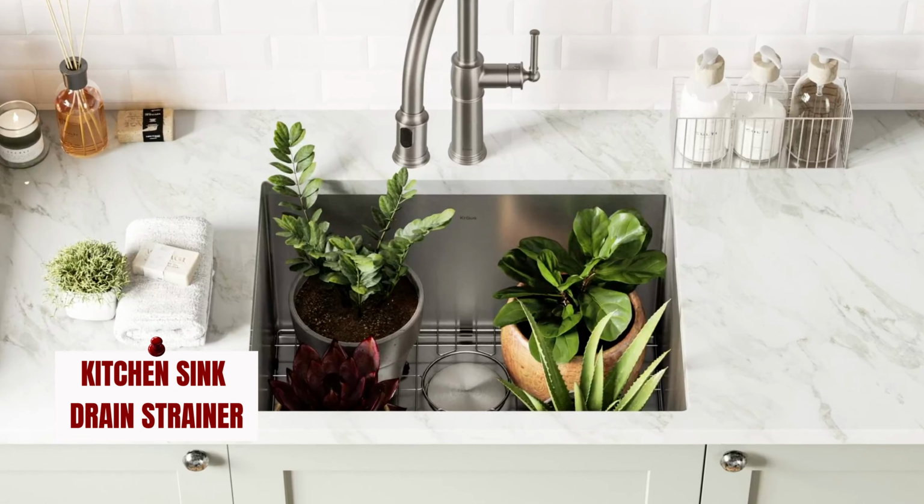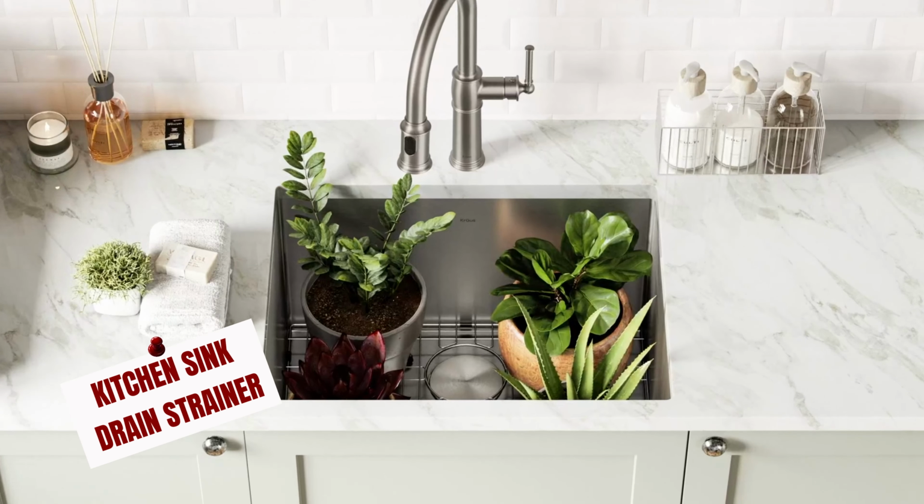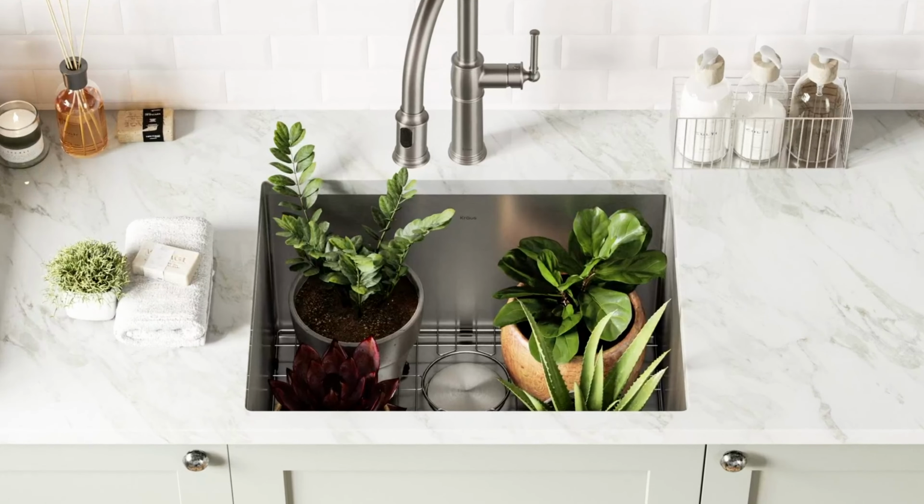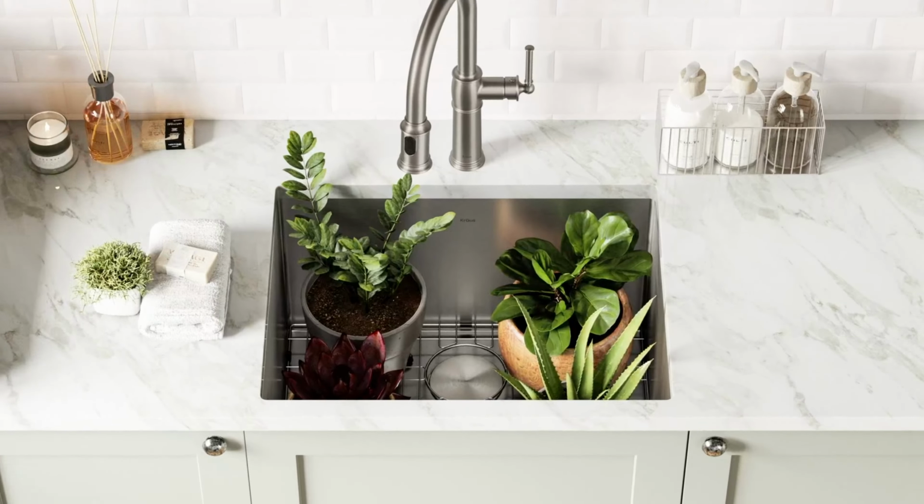Nothing is more disgusting than a clogged sink full of dirty standing water. This Trapmate drain strainer fixes that permanently. Chain mesh design catches every bit of food and debris while water drains through instantly.